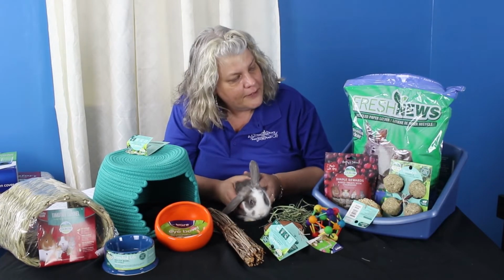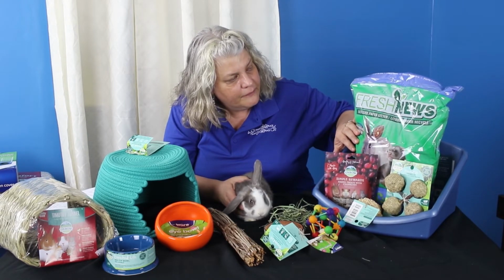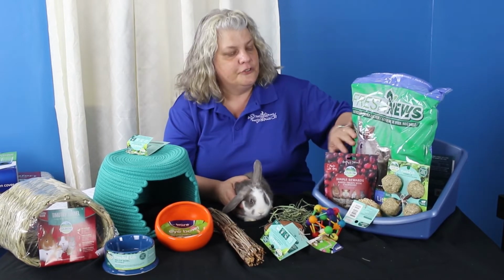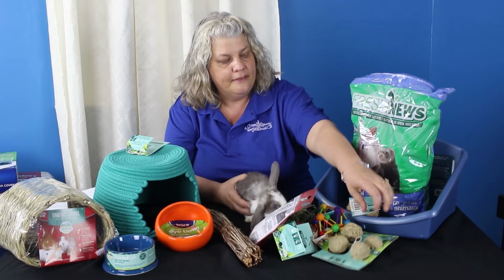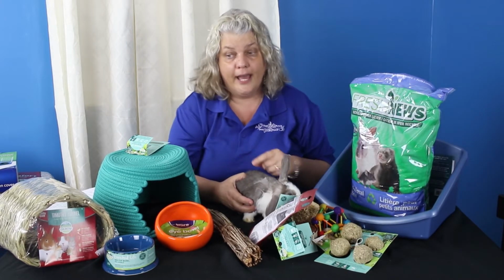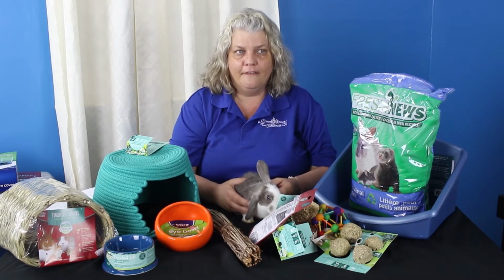Now we have a bag of litter here. This is recycled fresh news. Okay, this is fresh news. This would go in your litter box, and then the bedding that you have on the bottom of the habitat would be something different, and that's important.